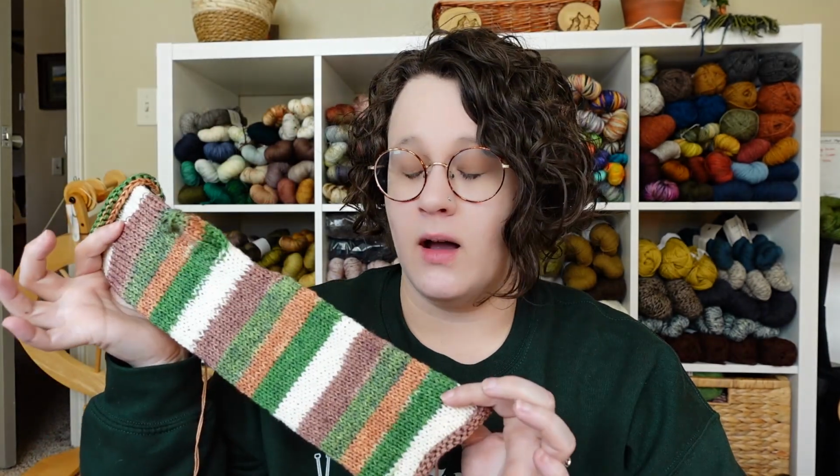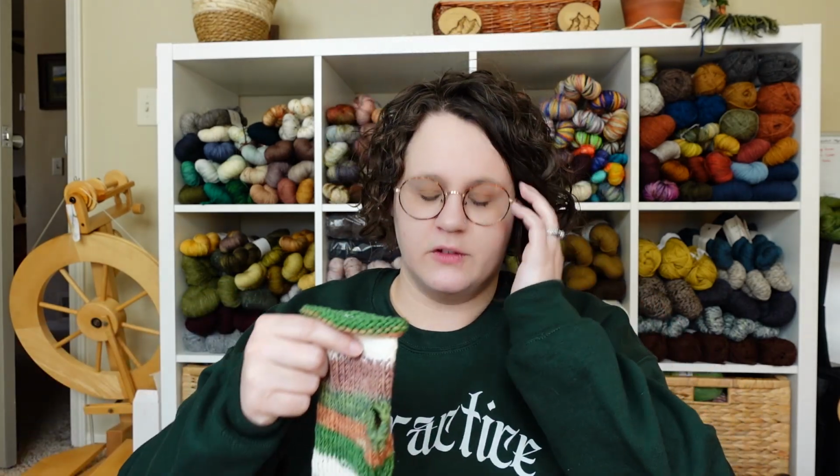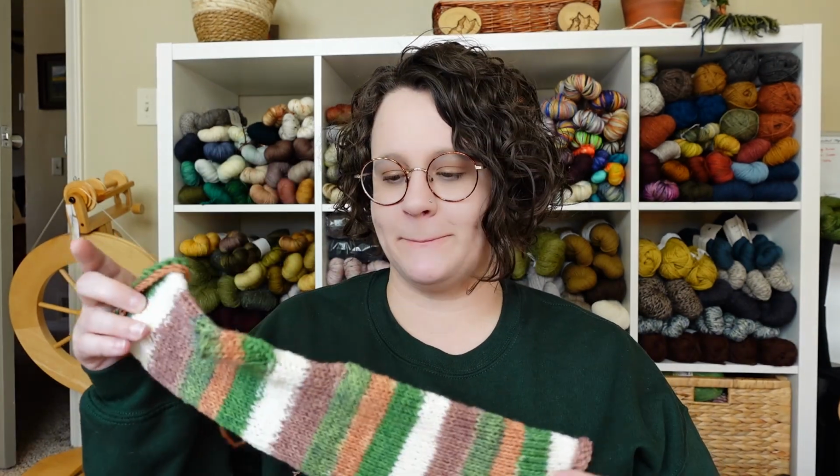I'm banking on that since this is superwash, it will grow just a smidge when I go to block them. Right now, I have a long sleeve shirt on under my sweatshirt. It can fit over a long sleeve shirt, but it couldn't fit over my sweatshirt, which I think is fine. The weather is perfect for sweatshirt and jeans, which is my happy place. But I know at some point it'll be more like a long sleeve shirt and no sweatshirt, and then I could do a long sleeve shirt and long fingerless mitts.